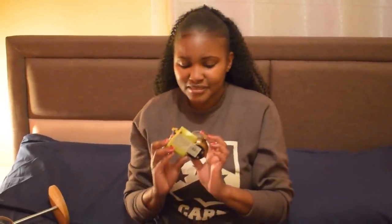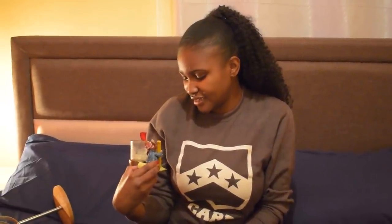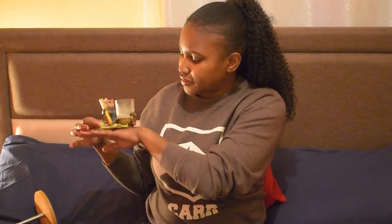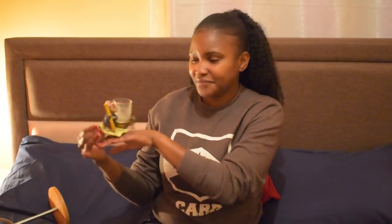The other thing was this, it's a candle holder but with a cartoon written Dear Santa. So there's some leftover candle, so what I plan to do with this is I'll have to melt the candle and clean it up, and I'll put a fresh candle. I'll get a candle from the supermarket, the white ones, melt it, and I'll pour it here. And then it can go on your shelf or even by your bedside table on top of your coffee table books. It's a good piece. And this was 200 shillings.